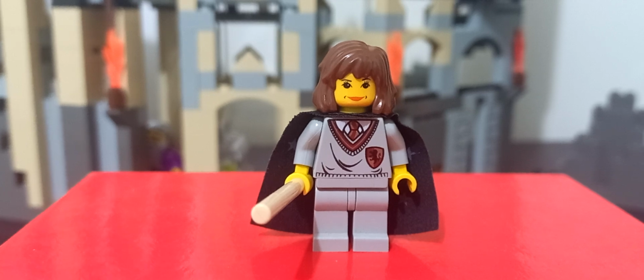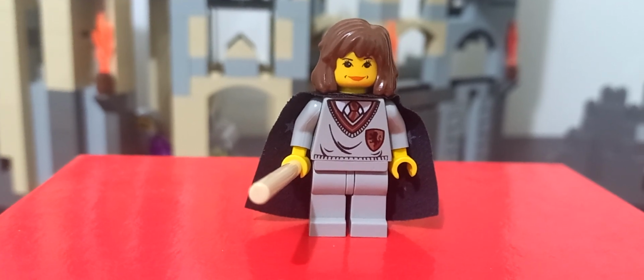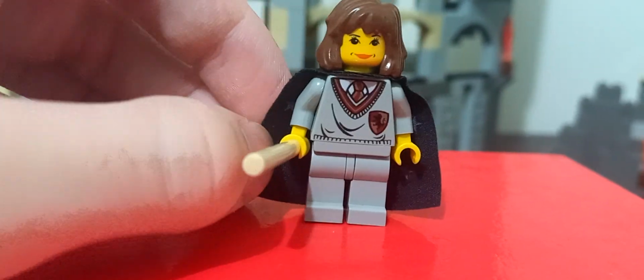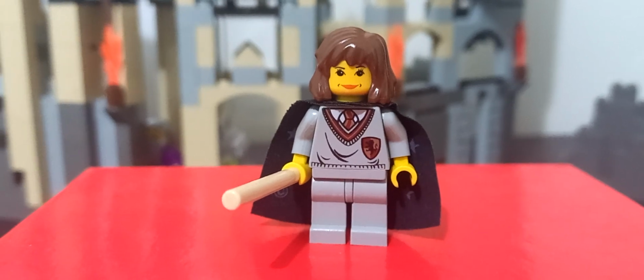Obviously, LEGO wasn't quite sure how to design women for their LEGO minifigures. But I still think this was a good job. Maybe not perfectly like Emma Watson in the movie, but still.